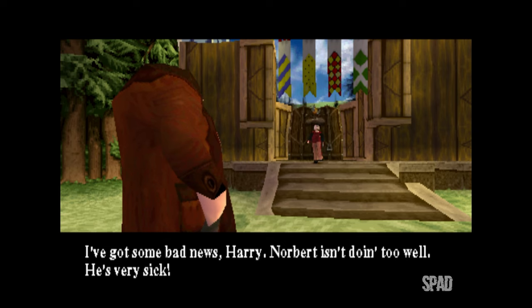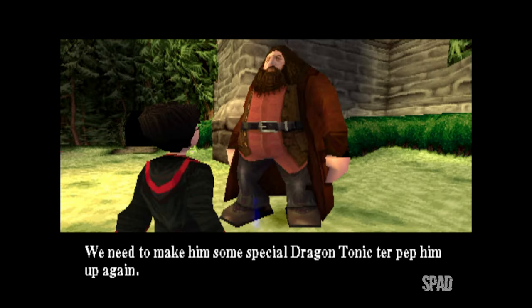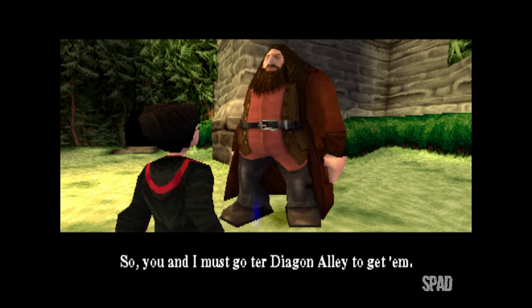I've got some bad news, Harry. Norbert isn't doing too well. He's very sick. We need to make him some special dragon tonic to pep him up again. The tonic needs some very rare components, though, and there aren't any in the castle. So you and I must go to Diagon Alley to get them.